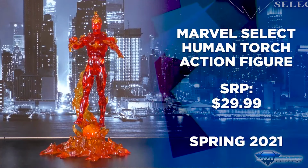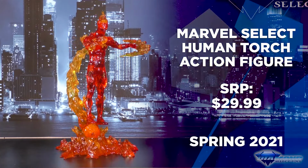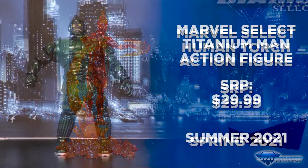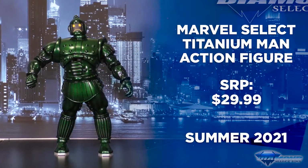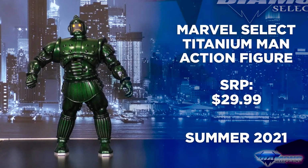Next up is the Human Torch from Fantastic Four. This is an all-new sculpt as well, with a clear base, clear accessories, and multiple heads for Human Torch. The next large-scale figure is Titanium Man, one of Iron Man's arch nemesis. Again, the oversized figures are always popular with collectors and can work in all sorts of areas in their collection.